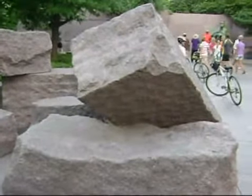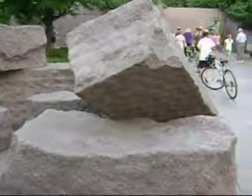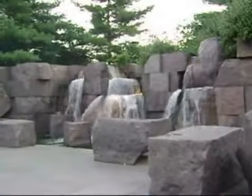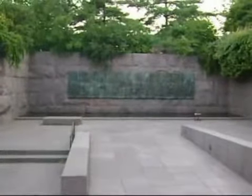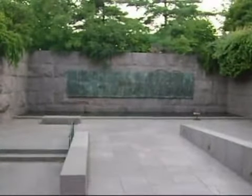These broken blocks of granite symbolize how the war tore things apart. Roosevelt's quote, "I hate war," made in 1936, is inscribed upon the blocks. In 1943, Roosevelt made this quote to the White House Correspondents Association. This fountain is still with no running water. It represents Roosevelt's death. A scene from his funeral procession is depicted here on the wall.